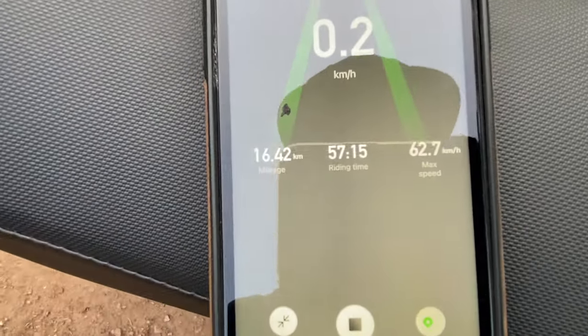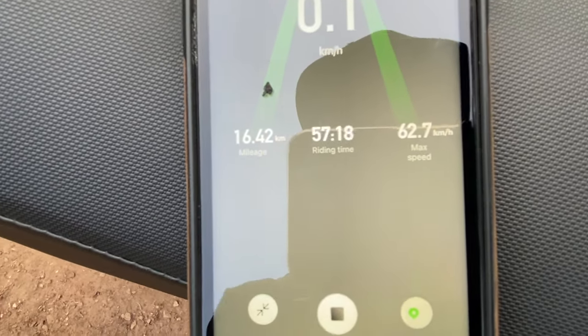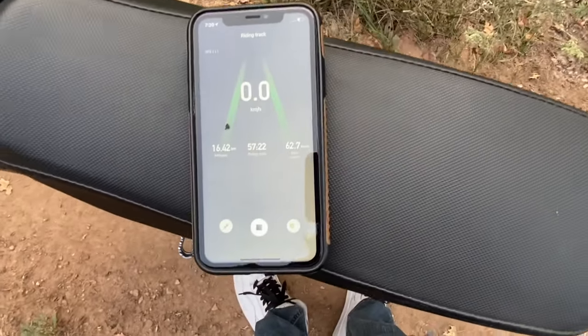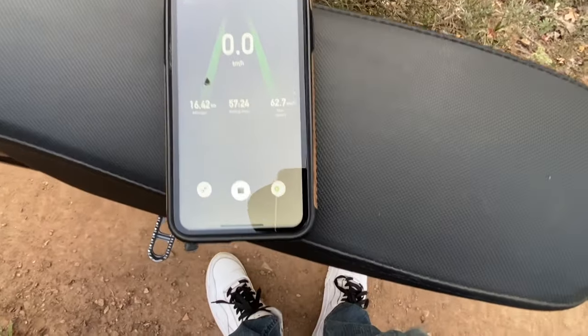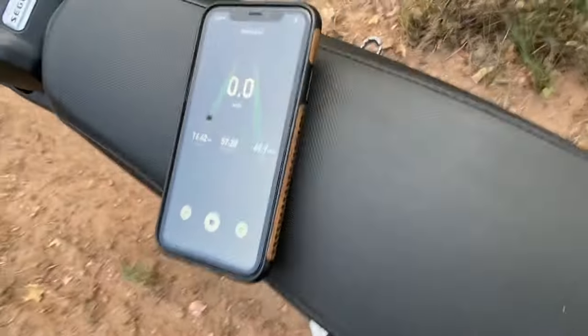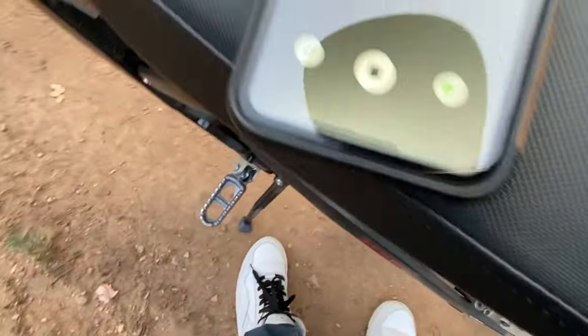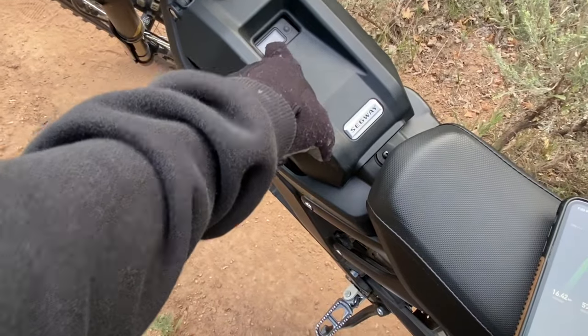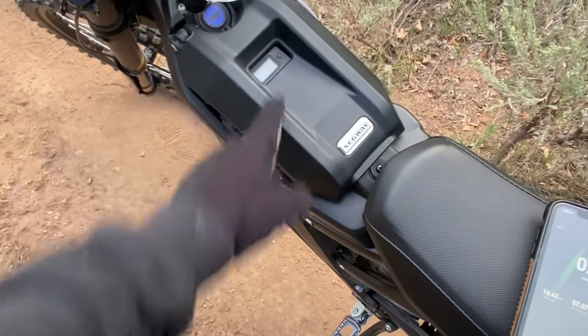And we've been riding for 57 minutes now. Max speed 62.7 km, which I don't know what that is. It's probably about like, I'm going to say probably hit 40 when I pass someone. But yeah, I'll check back up on you guys when we're either missing one or missing a couple.